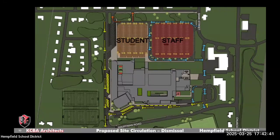Understanding as well, the high school is kind of in the upper left corner of your district geographically. So most of those buses are heading south and east anyway. So it seemed to make more sense to have them discharge onto Kauffman and head out on their way away from the cars and students. So that'll be exclusively for buses then? Yes.